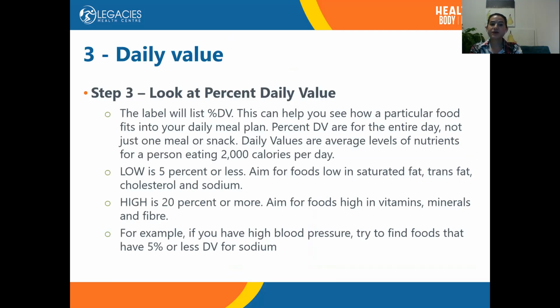And then daily value. So on the nutrition facts, you'll also see the percent daily value. So that lets you know how that food fits into your daily meal plan. So percent daily value is for the entire day. Keep that in mind, not just for one meal. So if it's telling you that there's 20% daily value of sodium in this product, then that gives you an idea of, okay, this can of soup provides me with 20% of the sodium that is my maximum in a day. So low is 5% or less. High is 20% or more.